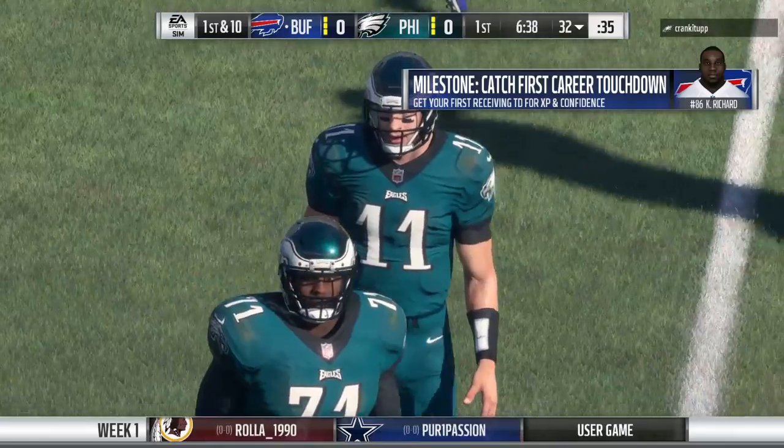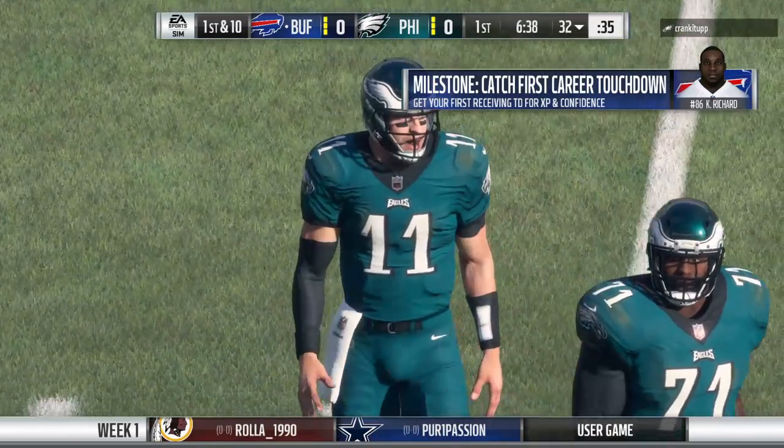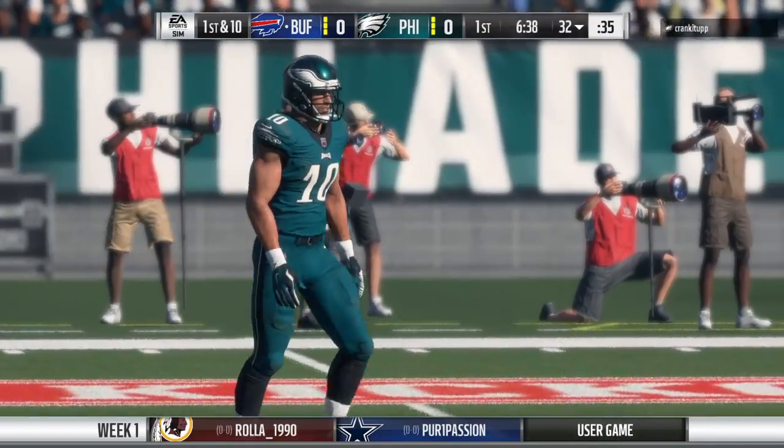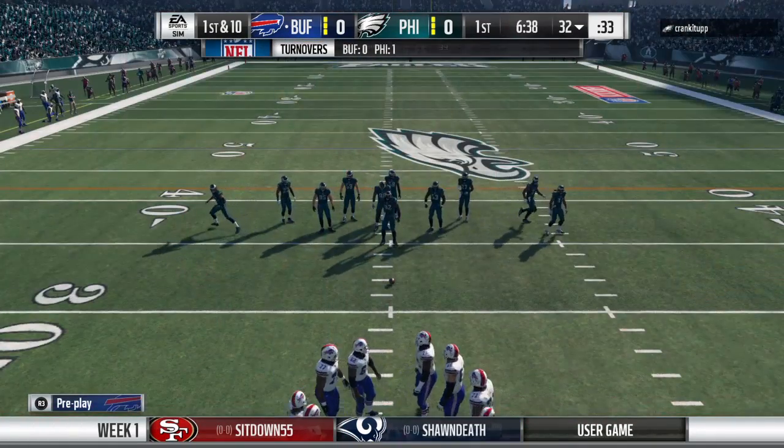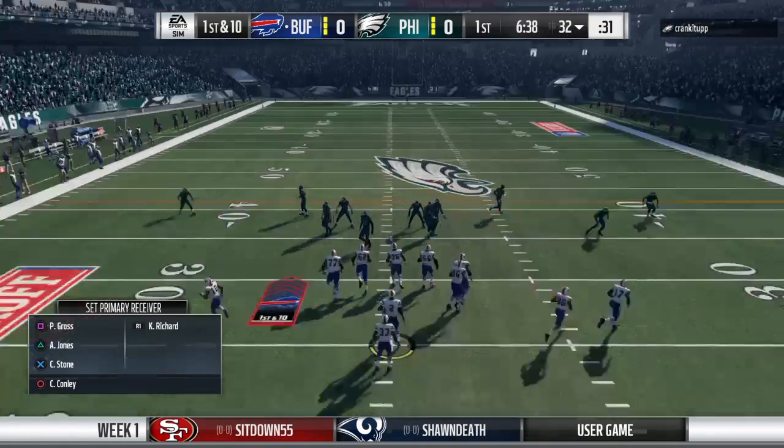Too many ones in this play. First quarter, first drive, first interception thrown. And that last one, that hurts. The Bills offense coming out, ready to take over.